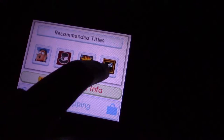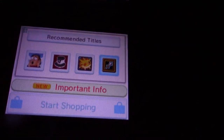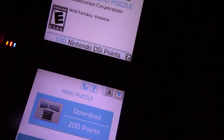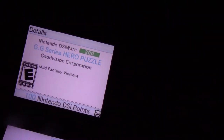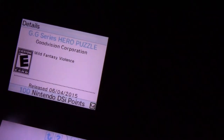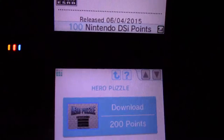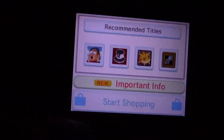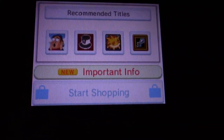So I'm just going to click this one with the sword, assuming it's going to be something like Zelda or something. And it turns out, after loading the page, it's GG Series Hero Puzzle. And I'm not going to show the description because I don't want anybody to be upset at me. And it seems to have nothing to do with a Zelda-like game.